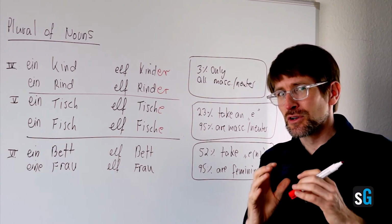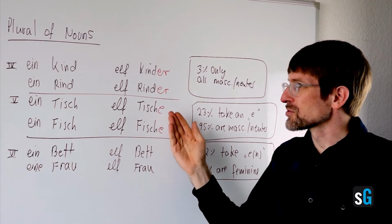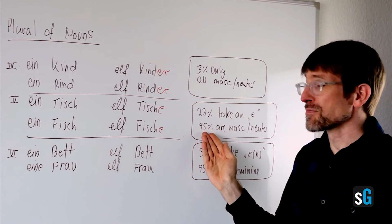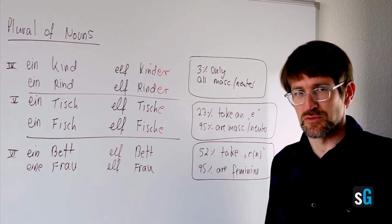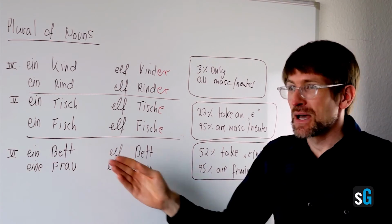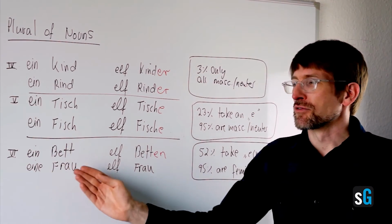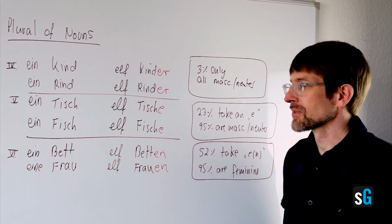So whenever a noun uses the article der or das, and you have to use the plural, why not just add an E there? You have a 95% chance of being right. And believe me, you will learn the exceptions pretty quickly. And the second important form, ein Bett, a bed, 11 Betten, eine Frau, a woman, 11 Frauen.